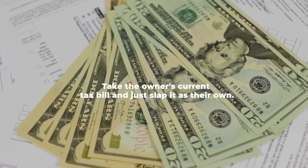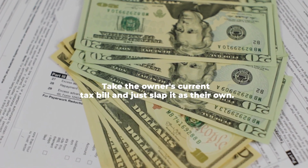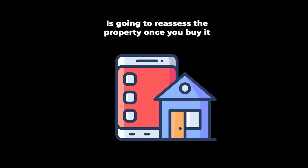Now, taxes, this is a big one. And this is one that I see a lot of investors not really thinking through all the way. Because what a lot of people will do is take the owner's current tax bill and just slap it in as their own. But of course, when a property trades, it's going to be reassessed by the city, right? So you really have to understand how each city or municipality is going to reassess the property once you buy it. There are obviously a lot of tricks you might have heard online, like buying the LLC and not the property, stuff like that. From what I've seen across all of our portfolio, we always get reassessed.